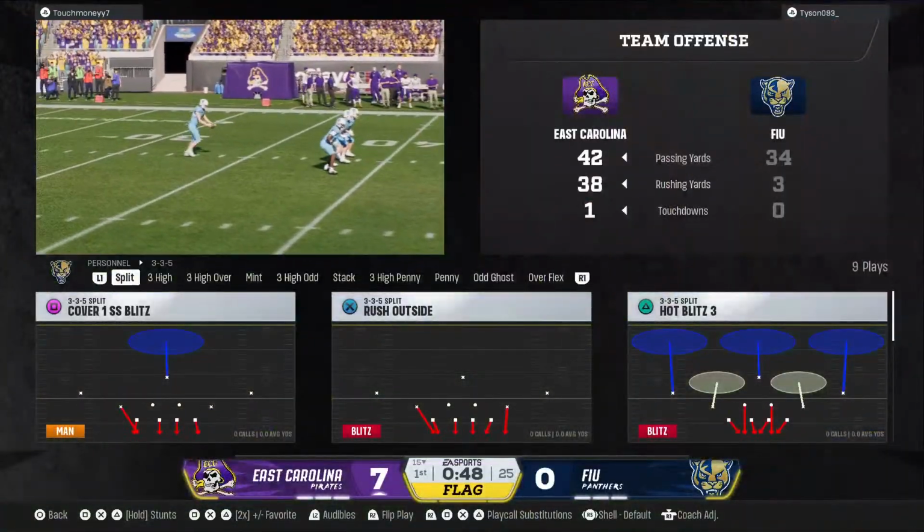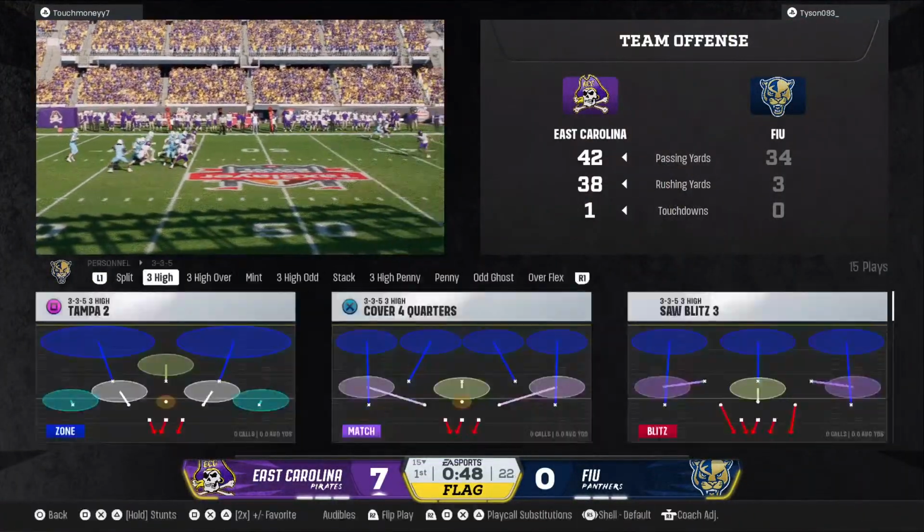Looks as if they didn't get it off in time. It'll be a delay of game. The offense couldn't get the snap off in time, and it'll cost them.